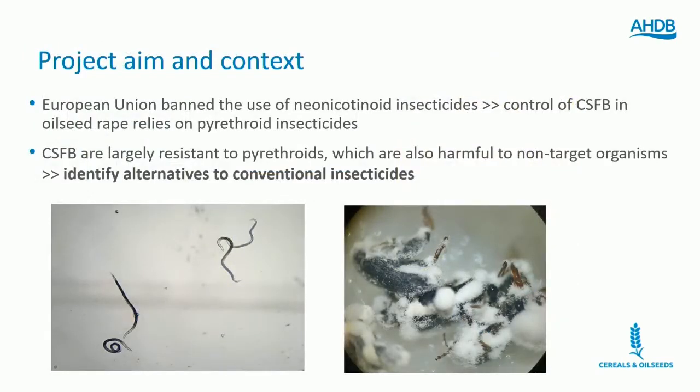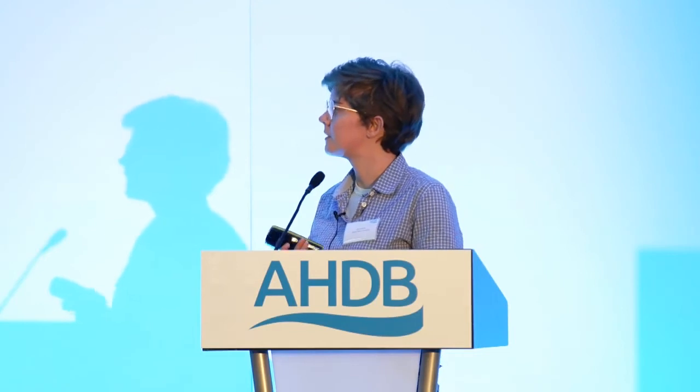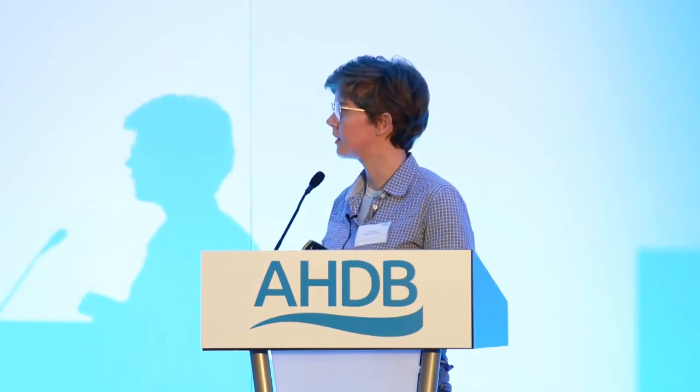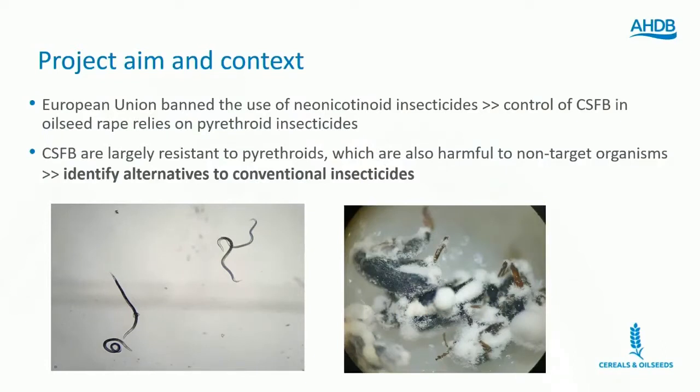They were originally controlled by neonicotinoid insecticides, but they've been banned by the European Union in 2013. So the control of cabbage stem flea beetle has been reliant on pyrethroid insecticides. But as Sasha said, cabbage stem flea beetle are now widely resistant to pyrethroids. And those products are also known to be harmful to non-target organisms. So there's a real need to identify alternatives to conventional insecticides. And the focus of my project is to look at biopesticides with the objective to include them in an IPM program in the future, hopefully.